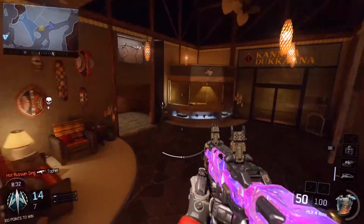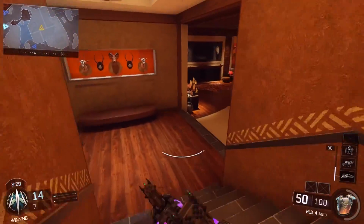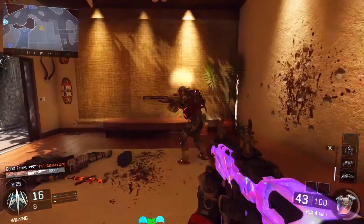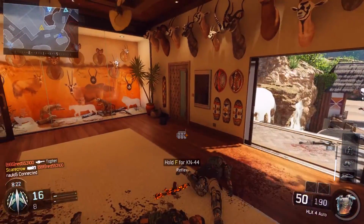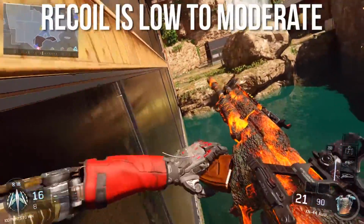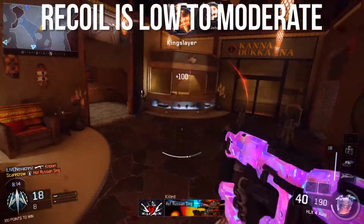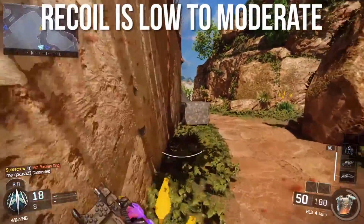I found myself using this in so many scenarios. I could use this long range, medium range, close range. There weren't many situations where this gun didn't perform, and the iron sights along with recoil just work so well together that I felt no need whatsoever to put an optic of any kind on this gun. The iron sights are amazing as they are, and the recoil is low to moderate and very controllable. It's pretty much vertical recoil, so as long as you're able to control a little bit of vertical recoil, you can keep this gun very steady.